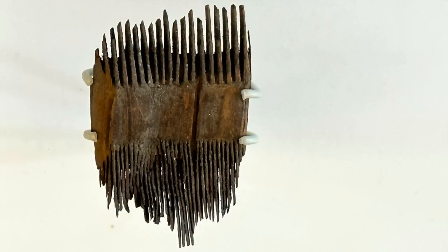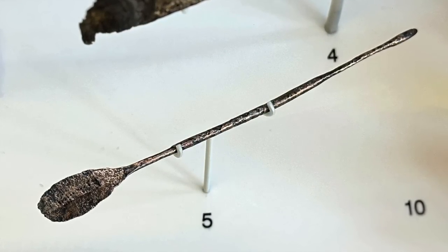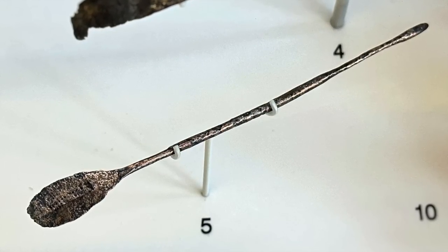This object, meanwhile, is a comb, for lice. Whilst this long metal stick is classed as a surgical probe, I dread to think where it would have been inserted.